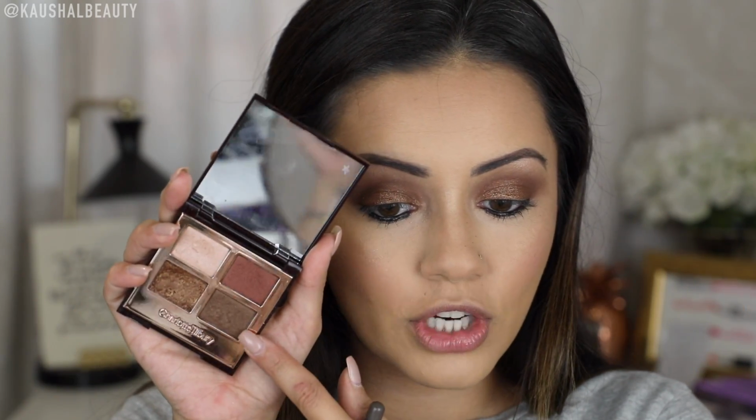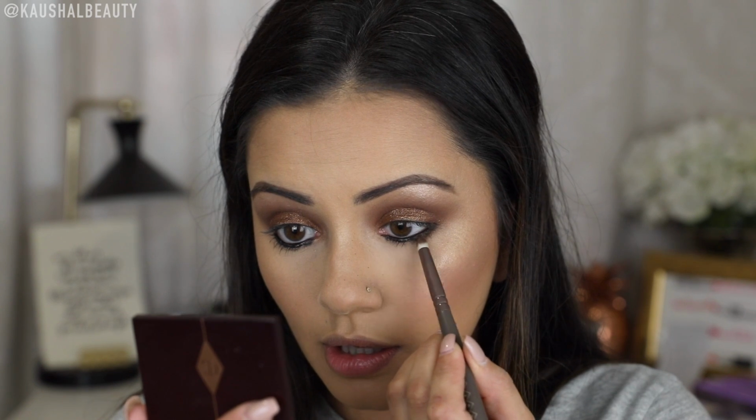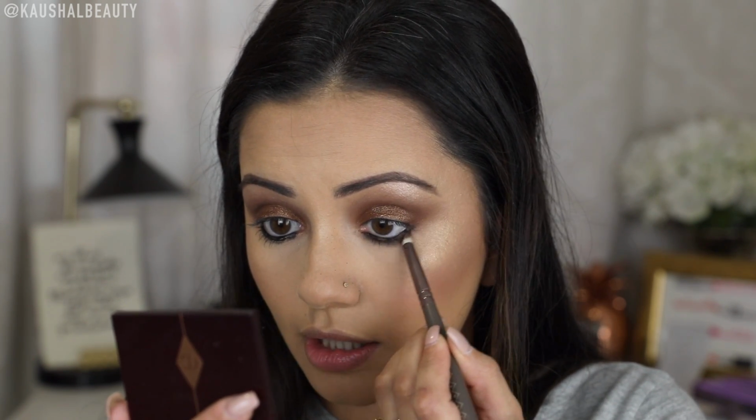Now that my lower lash line is looking quite thick and almost a little bit messy, I'm going to take this shade, again, this is the dark brown shade, onto a pencil brush and basically tap off any excess, and then I'm just going to smoke that lower lash line out. And again, it doesn't matter if it's looking messy, it's supposed to be quite smoky.